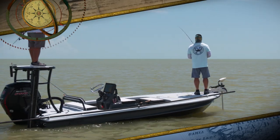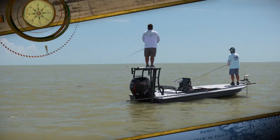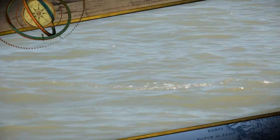I let it get about this far away from his face, no reaction. You know, like 3, 4, 5 casts, and then finally I get it to where I can tell that it's gonna be right in there. Oh, you got him, nice job, dude.